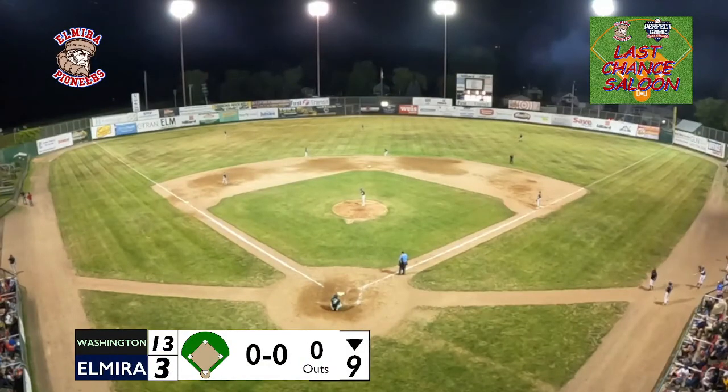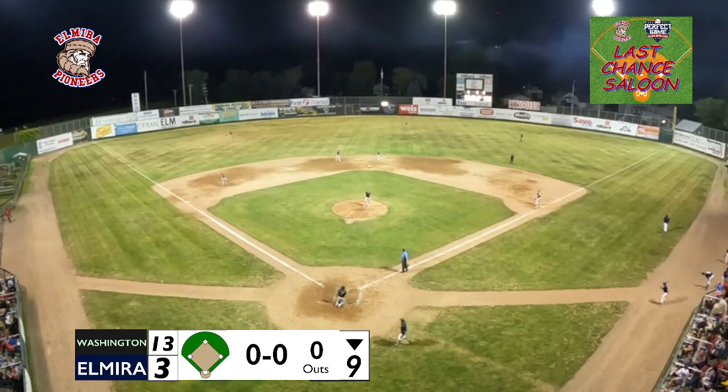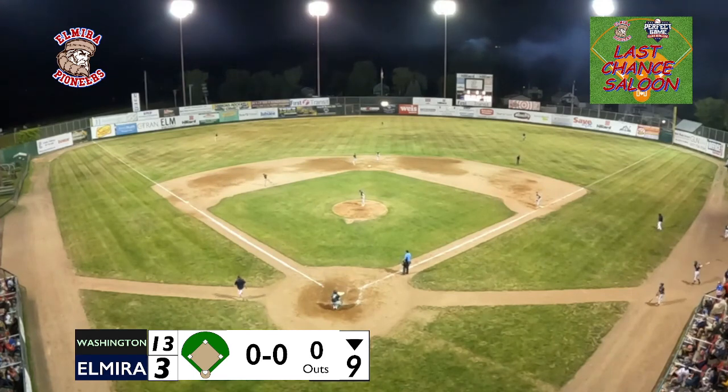So Caden Sullivan takes the mound for the bottom of the ninth inning. Got some heat on his arm. Also note, he's a two-way player. Hit pretty well in college, pitched pretty well in college. And he's going to be called upon to get the final three outs here at Last Chance Saloon. Pioneers trailing by 10. But hey, we've seen crazier things happen.